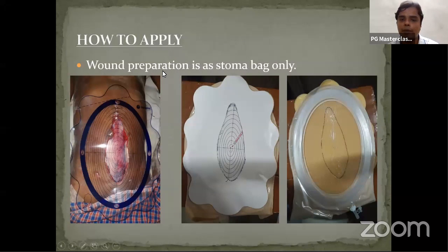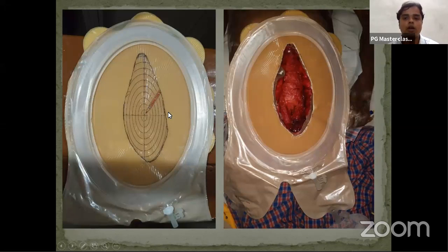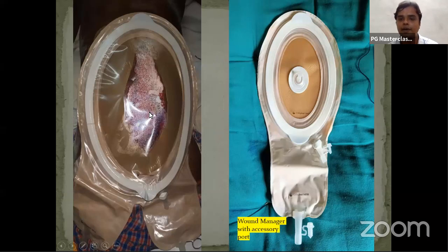Sir, we prepare the wound as we prepare for the stoma bag. After that, sir, we apply the tracing guide on the wound, and we trace the length and area of the wound on the sheet. After tracing it on the sheet, we cut according to the wound. After cutting, we apply the wound bag on the abdominal wound, and after this, we apply the closing lid.